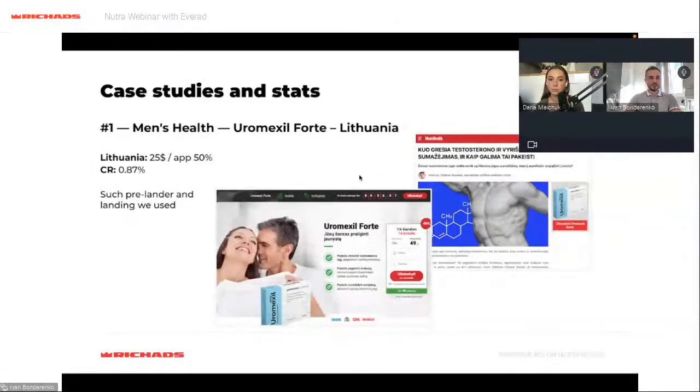All right, the other case is about the same product, another geo, Lithuania. Lithuania is here, payout was $25. Approve is about 50% again. Conversion rate was even bigger, 0.87%. And as we see here, the pre-lander materials were without any doubt at all. So it's quite a medical approach. The pre-lander, the creative, were without any doubt, not even mixed but a medical approach, and the lander was also quite white.